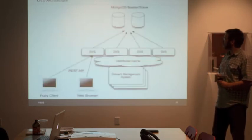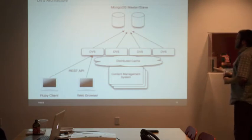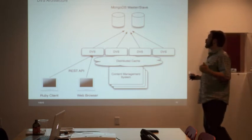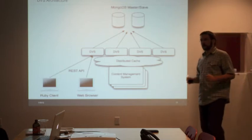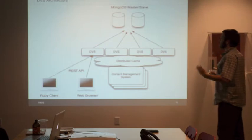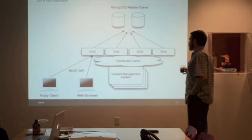So this is what we came up with. We came up with a MongoDB master and slave. It was basically hot-cold, right? All the writes and all the reads went to the master. In the case where we had a failover, we used Linux heartbeat on the Linux boxes to switch the IPs. We would switch to the slave. That actually never happened.